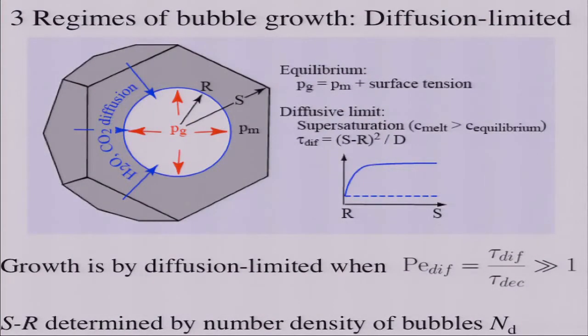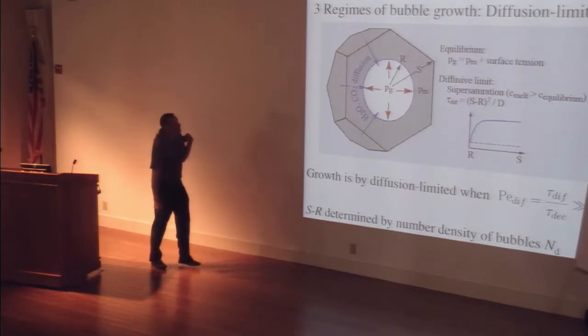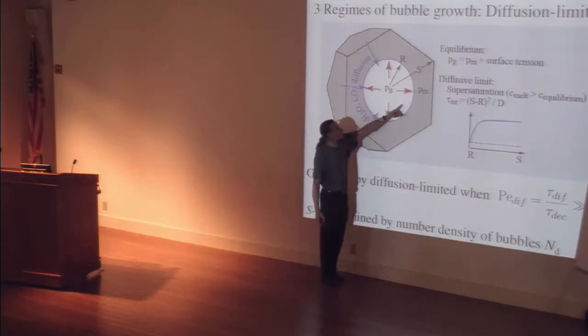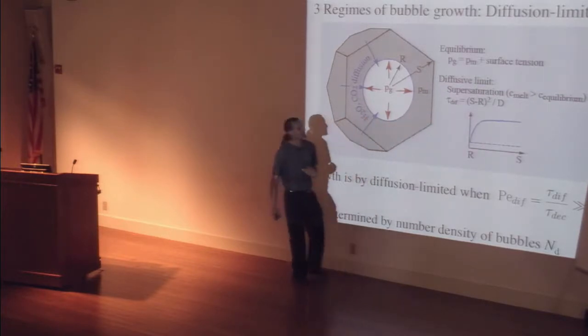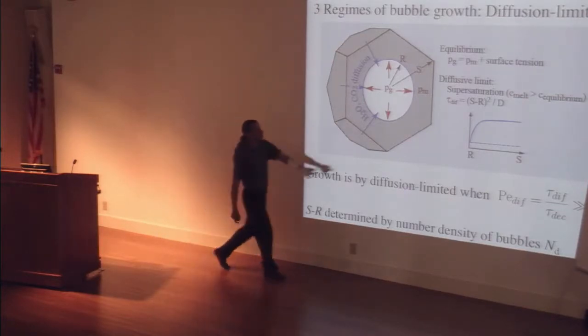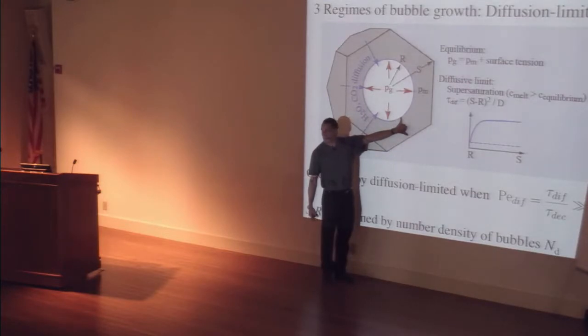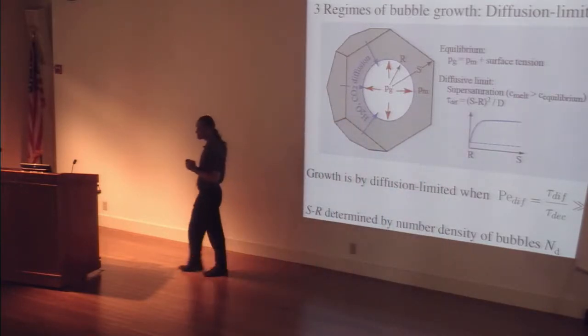Okay. If the concentration of our dissolved gases in the surrounding melt is bigger than the equilibrium solubility, gases are going to diffuse towards the melt gas interface at position R, so the boundary between the gas and the melt is at position R. S is the midpoint between where the next bubble is. The time scale for diffusive transport of these gases into the bubble scales like all diffusive processes: it goes like a length squared, (S minus R) squared, divided by a diffusivity D. That's the time scale for diffusive transport of our dissolved gases.